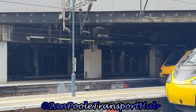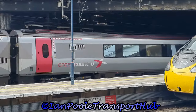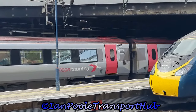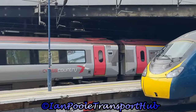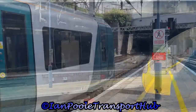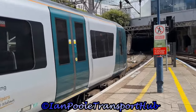Coming from behind the Pendolino though is 221119, working the 1212 cross-country service from Bristol Temple Meads to Aberdeen. After getting the right away, we see 350124 and 350401 depart with the 1214 London Northwestern Railway service to Northampton.